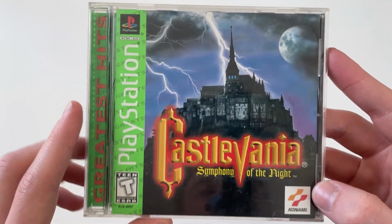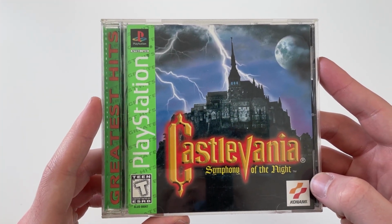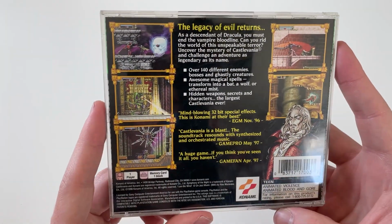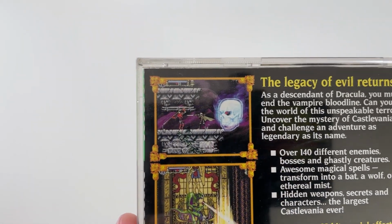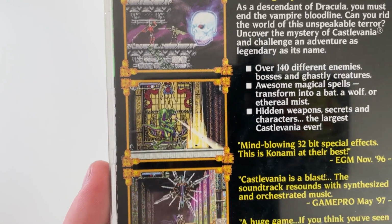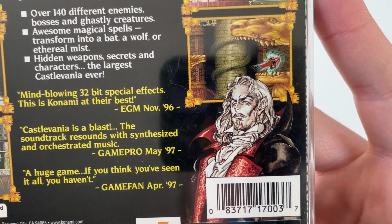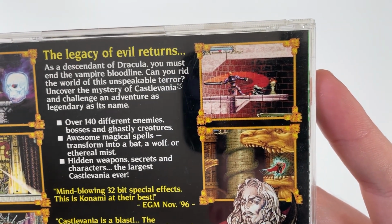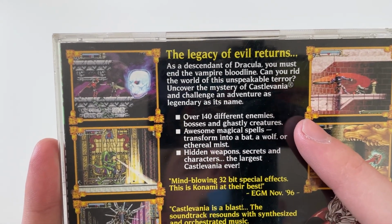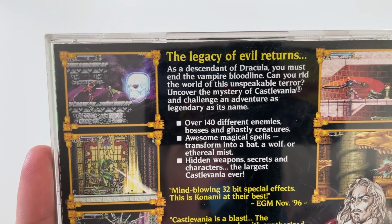So yeah, first off, I just love the box art, other than the Greatest Hits on the spine. But yeah, flipping it over, you just see a couple of screenshots of some different areas of the game, and I feel like if you were to pick this game up off the shelf when you first see it, it kind of makes you just want to play it. And it's crazy too, because it says there's over 140 different enemies, bosses, and ghastly creatures. Awesome magical spells, transform into a bat, wolf, ethereal mist, hidden weapons, secrets, characters, the largest Castlevania ever.